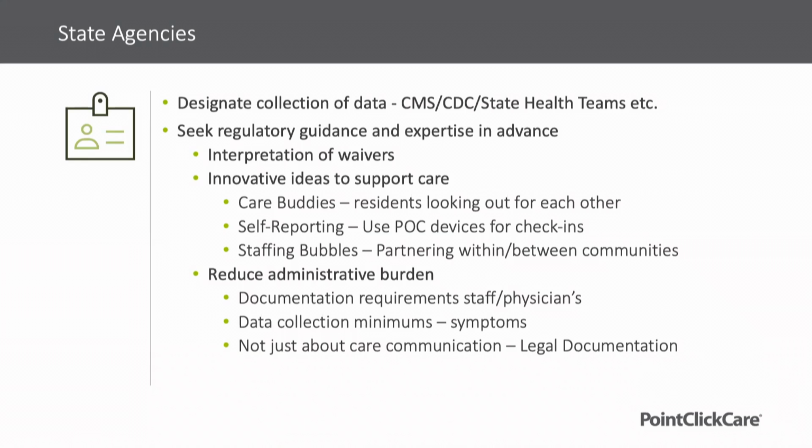And on reducing administrative burden, especially at a time when we were so busy, you need to get that information up front. Documentation requirements for staff and physicians under COVID. What are the data collection minimums that you need to maintain? Is it just symptom checking, or should ADLs be collected? Things like that. And it's not just about care communication, it's about legal documentation as well, because a lot of us will find ourselves in a position where we're defending the documentation and the care we provided during this time frame.